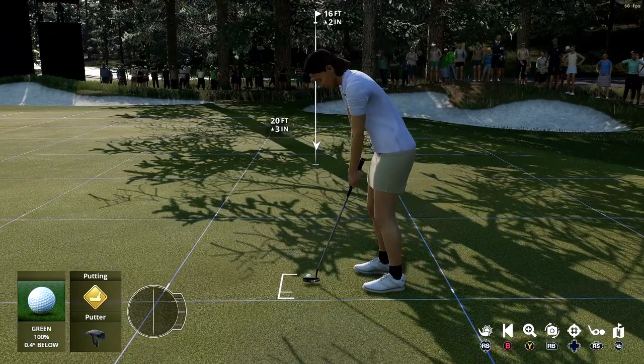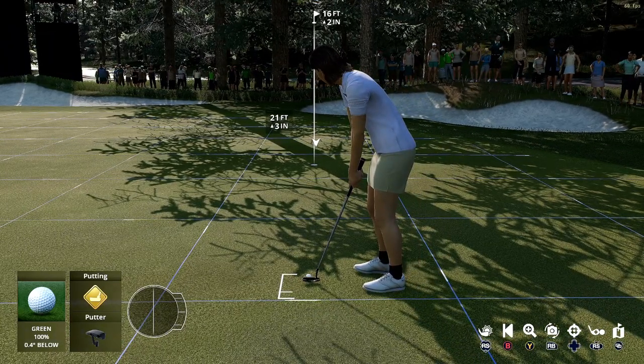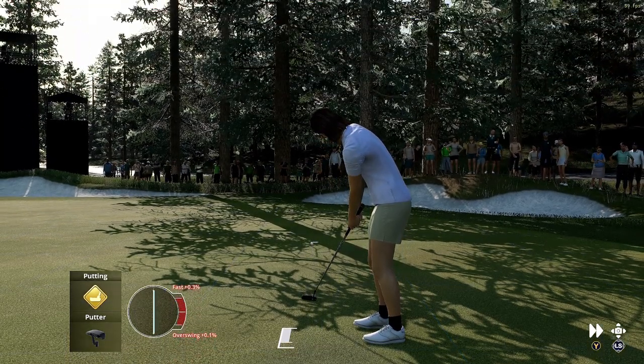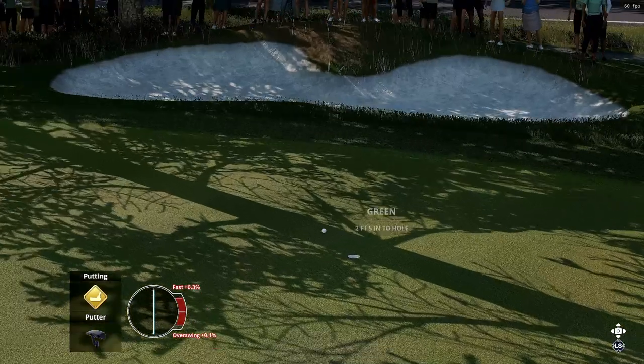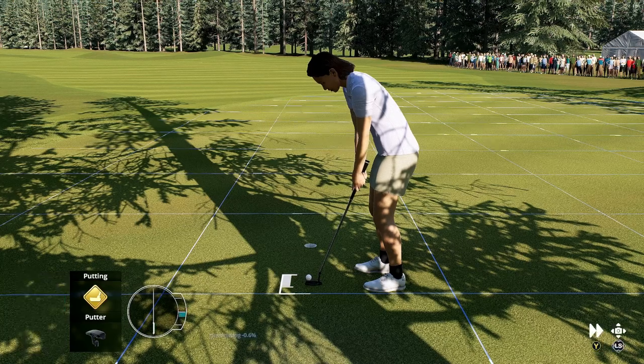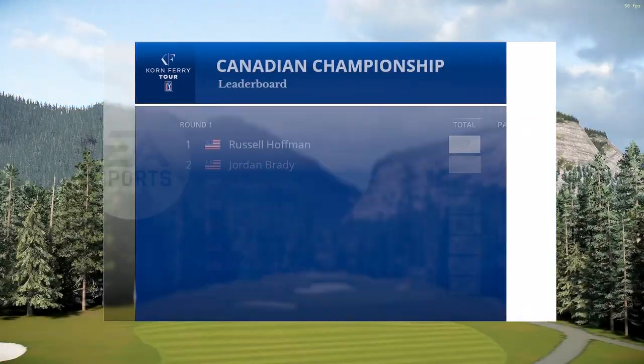Let's bring in Notah Begay III for a look at birdie. And if you've ever used a putting mat as a holiday gift, this is the putt, slightly up a hill and dead straight. Nope. So she will tap that in for her par at 18.